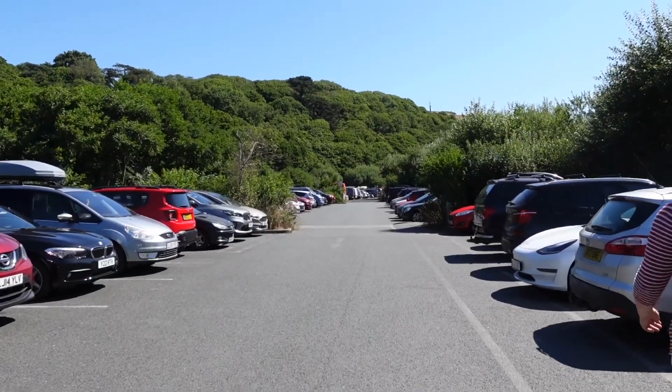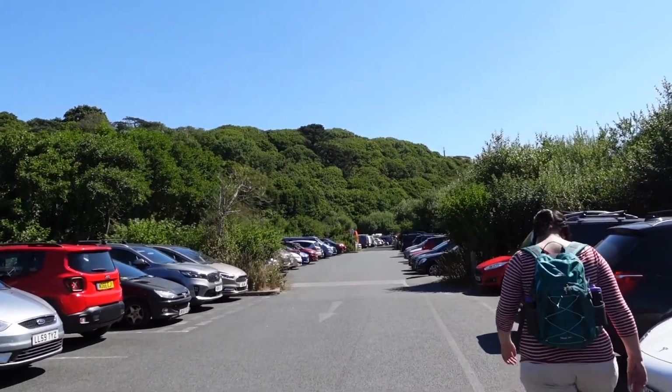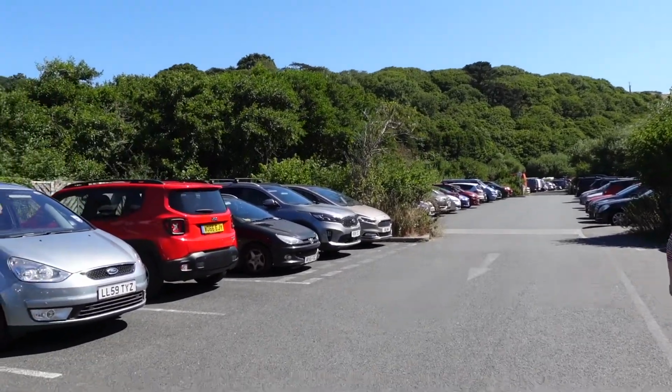We're just heading back to the car because we forgot the kids' sun hats, and we got here fairly early, and I'm glad we did because actually it is full. So a little hint there, try and get to Boscastle early.